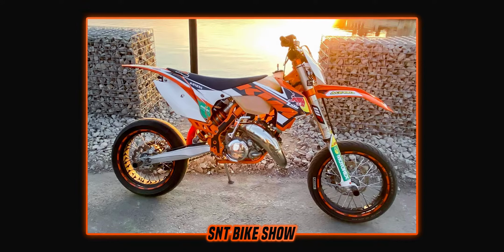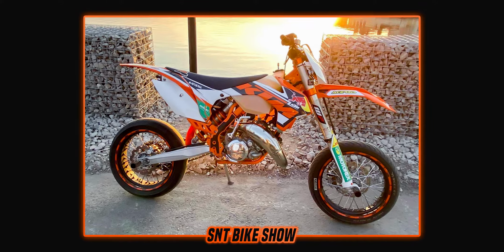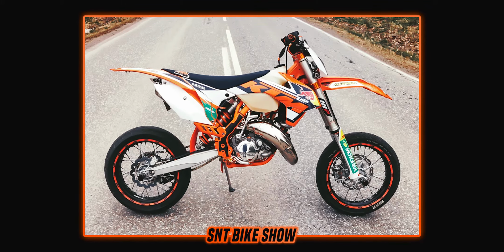It looks really good, and usually I would recommend carbon fuel tank covers, but on this bike, when you're going for really bright colors and a bright color scheme in general, it looks really good. I think the transparent tank actually fits this bike better than it would have done with a black tank or with carbon fuel tank covers. Just looks good as it is right now. I don't have anything else to add to this bike. This is an absolute beauty. Thank you so much for sending it in to the SNT Bike Show.